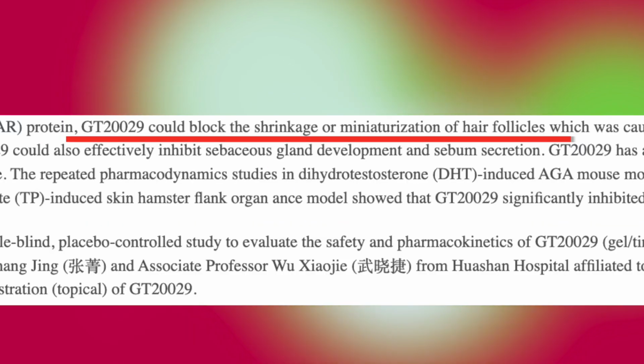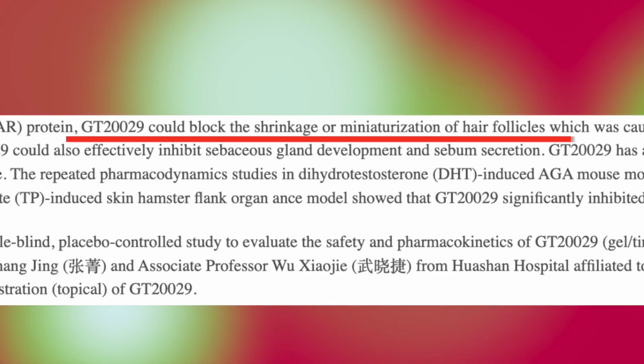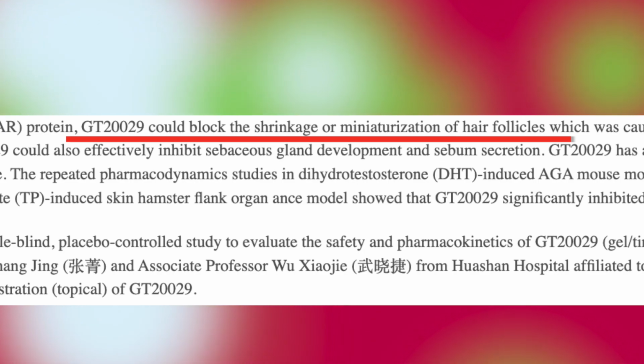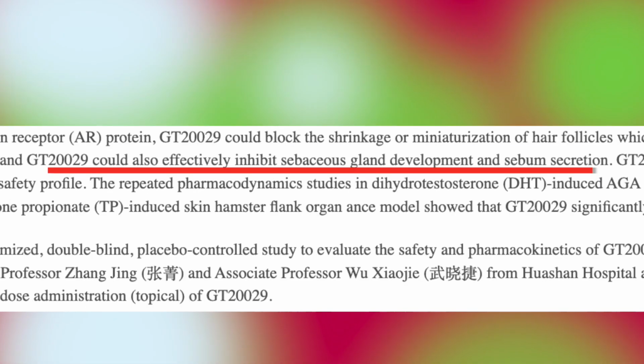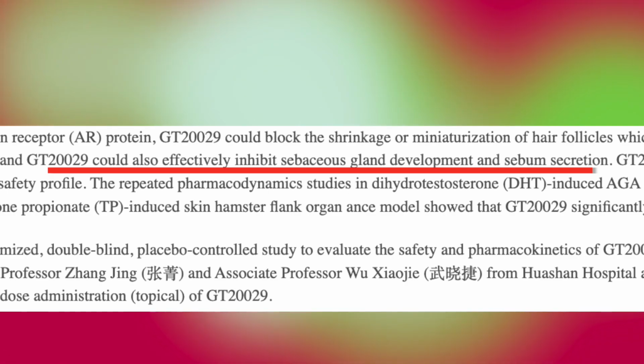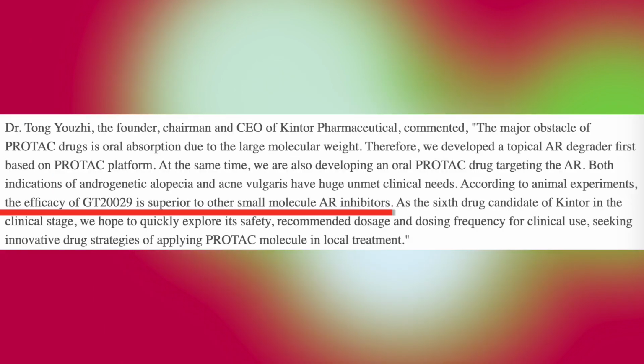And here is what you've all been waiting for. How effective is GT20029? Well, Kintor says it was able to stop the hair follicle miniaturization process that occurs when androgens bind to follicles. This in turn prevents hair breakage, thinning, and shedding. GT20029 was also shown to inhibit sebum secretion from the skin's sebaceous glands. Excess sebum production is another symptom associated with the progression of pattern hair loss. And according to a doctor at Kintor, animal experiments have also shown that the efficacy of GT20029 is superior to other small molecule androgen receptor inhibitors.